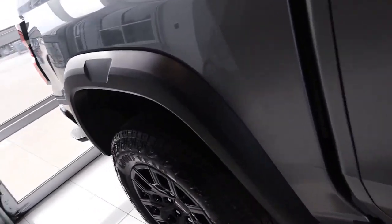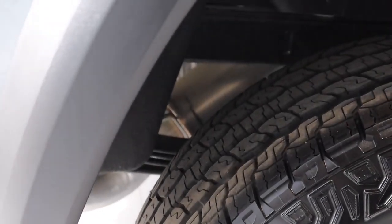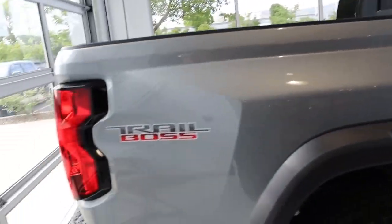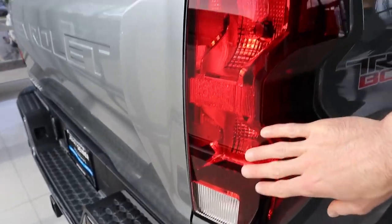Now, coming to the back, again, you have that same thick fender flare, same rugged tires, and then you are riding on leaf springs in the back with a solid rear axle, whereas the front is an independent front suspension. You have this Trail Boss sticker, which looks really nice. Now, I will complain about another thing back here. You don't have LED taillights.